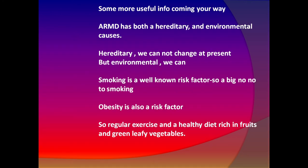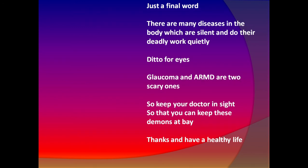Some more useful information to give to you before I conclude this talk. ARMD has both hereditary and environmental causes. Hereditary we cannot change at present, maybe later on we may be able to, but environmental we can. Smoking is a well-known risk factor, so a big no to smoking. Obesity is also a risk factor, so regular exercise and a healthy diet rich in fruits and green leafy vegetables is a big yes.